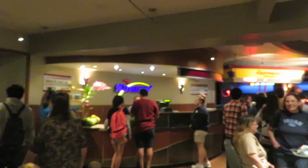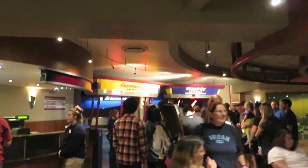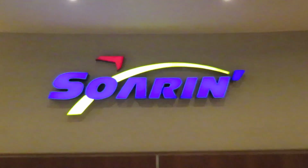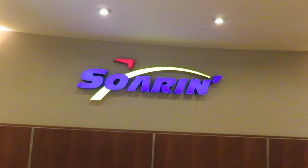That many differences. It looks almost just like the first one, but the major difference is obviously the addition of a third theater and of course the movie itself. But yeah, it's pretty much the same. We got Soarin logo here. This is obviously new, Soarin Around the World.